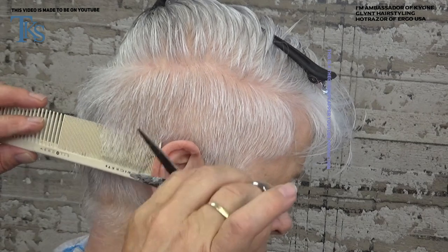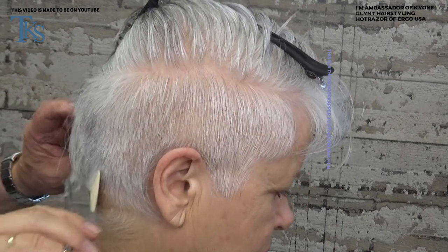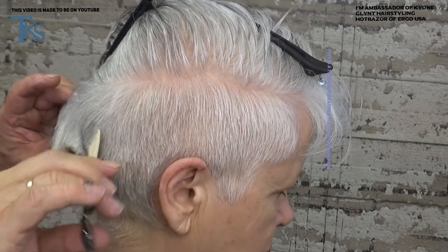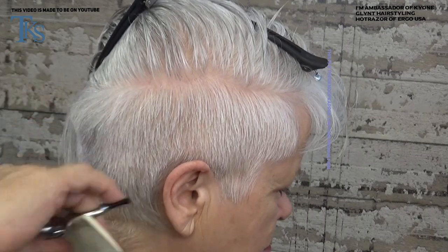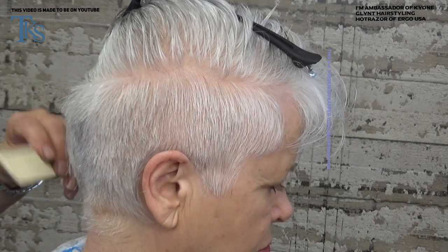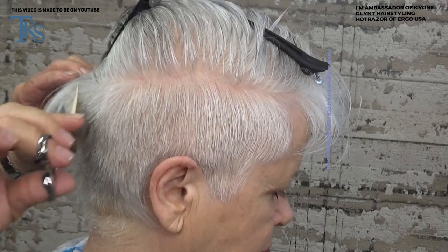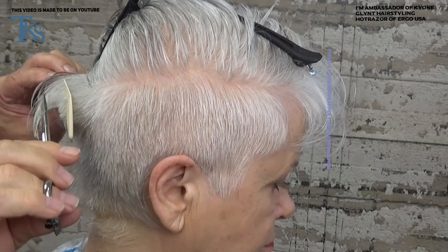The underlines and contour I do with the clipper, of course. It's much easier than doing all the hairs with the scissor. And I'll work till I get to the half of the head, just above the center of the skull and where the neckline gets into the head.